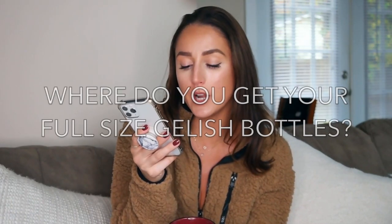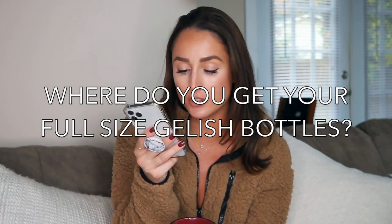Reach for the stars. Where do you get your full-size Gelish nail polishes? Most of my full-size Gelish polishes come from PR. They send me their lines often, which I am so, so grateful for. I always say it, nail mail is the best mail. Nothing makes me happier than a package of nail polish. So the majority of my full-size Gelish bottles are from Gelish directly. However, they do sell full sizes online. I'll link a few stores below. I believe Beyond Polish does. I always see Walmart has full-size bottles as well as Amazon. But if there's any other sites I can think of, I'll be sure to link those as well.